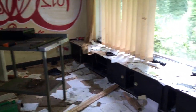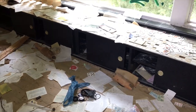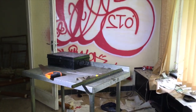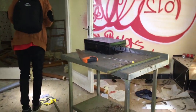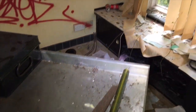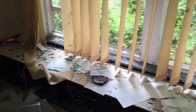But I'm not going to film it, guys, it's aggravated trespassing. But I can see a cheque on the floor for £150, wow. And no, I'm not going to cash it in, guys. We'll start commenting you should cash it in. And then, got a table here, the saw, some cans, and absolutely lovely big windows, like really, really big.